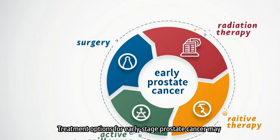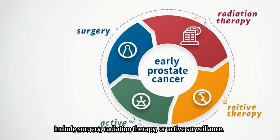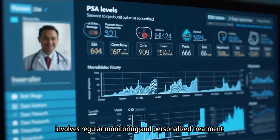Treatment options for early-stage prostate cancer may include surgery, radiation therapy, or active surveillance. A comprehensive approach to prostate cancer management involves regular monitoring and personalized treatment plans.